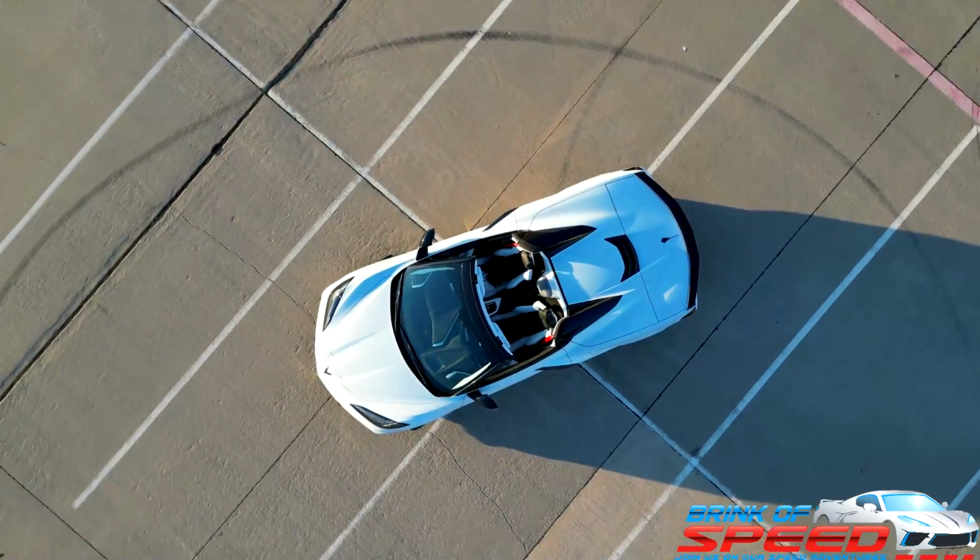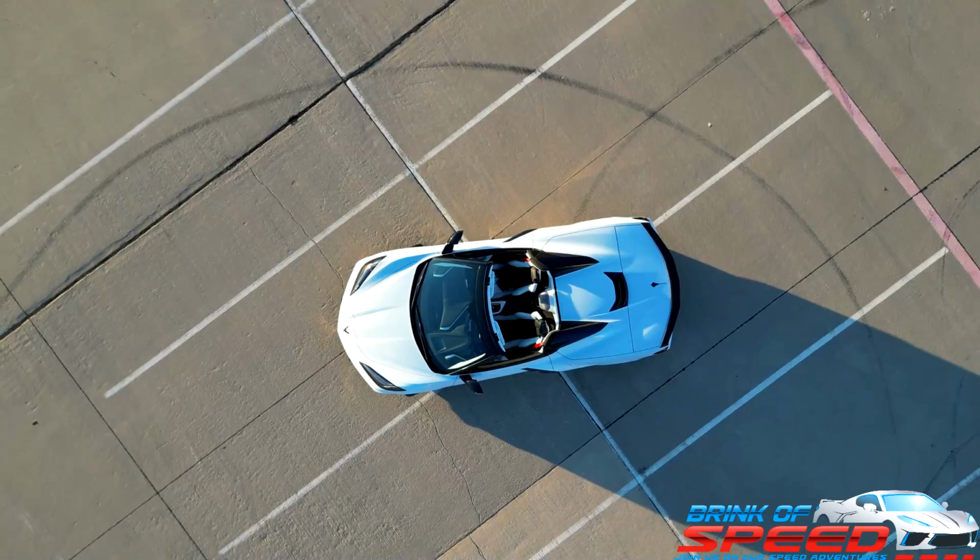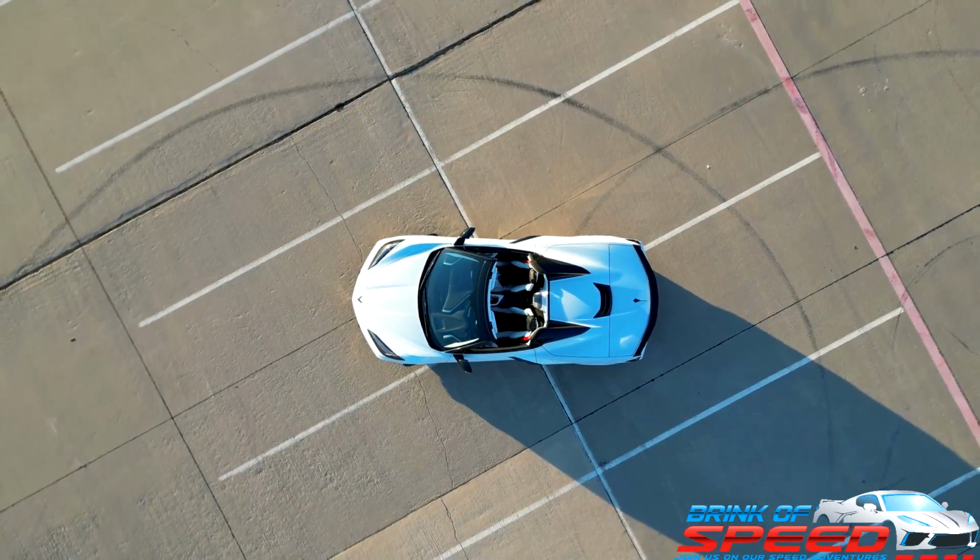Ceramic Matrix Gray is one of my favorite colors. Anyway, I just wanted to explain all of that. I'm smiling ear to ear. I'm so excited about this car. It's so smooth. The interior is so soft. I love the 3LT interior.